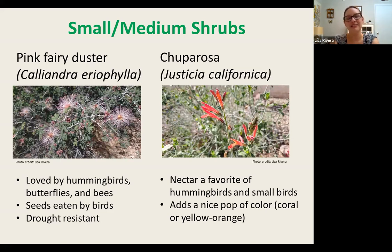Also, tuberosa. This is another favorite of mine. It's loved by hummingbirds as well as small birds. I've seen verdins kind of just peck at the bottom of the flower, to take a shortcut to getting to the nectar, or maybe they're trying to get at insects. I'm not sure, but it's very cute to watch. They also add a really nice pop of color to your yard. There's coral color, and there are also some that are more of a yellow-orange color.